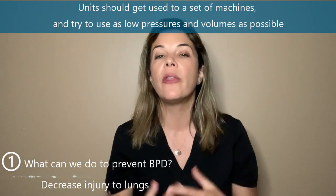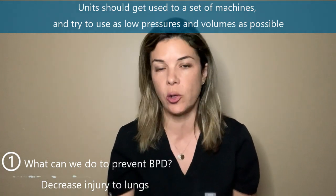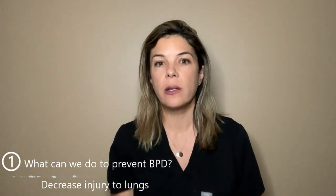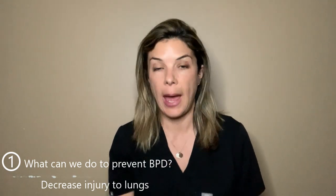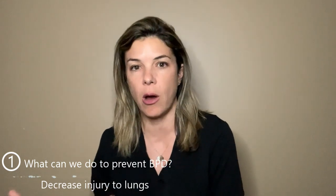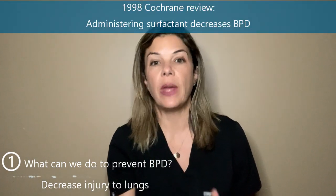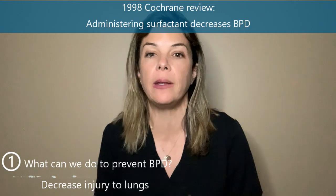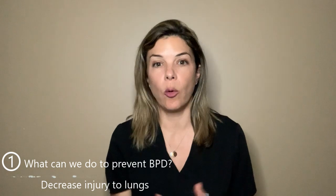So basically, give the lowest amount of support, wean aggressively, and try to get those endotracheal tubes out as soon as possible. So what about surfactant decreasing or preventing BPD? When surfactant was first studied, what it was trying to prove was that it decreased RDS. And yes, the initial studies definitely showed that when you give surfactant, there is a reduction in RDS. A Cochrane study in 1998 showed that giving surfactant also decreased the rates of BPD, presumably by decreasing that aggressive initial RDS.